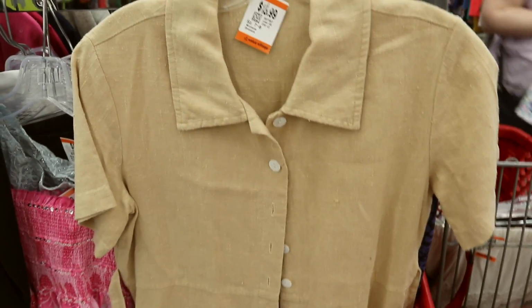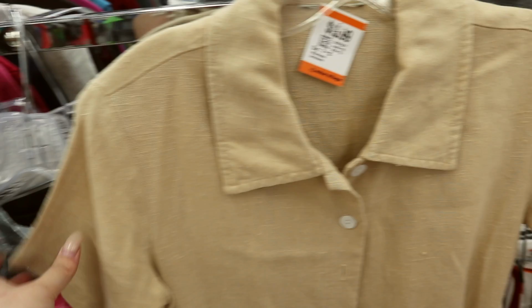What do you guys think of this dress? I really like the material. Full button down. It's floor length. I think I'm gonna try it on.